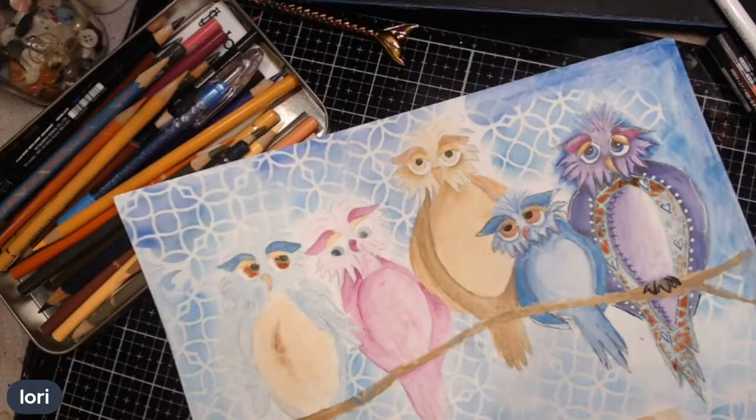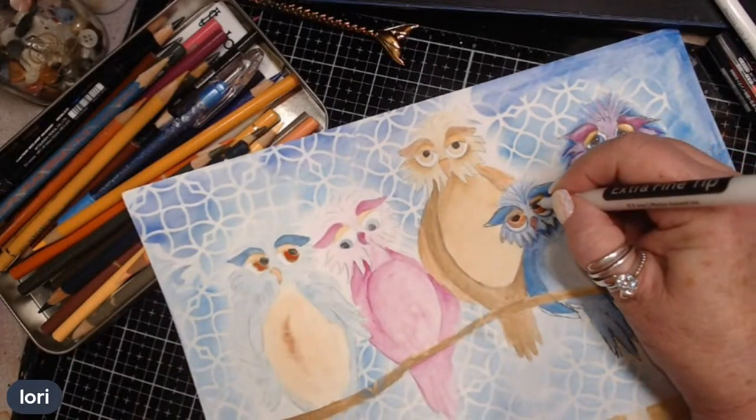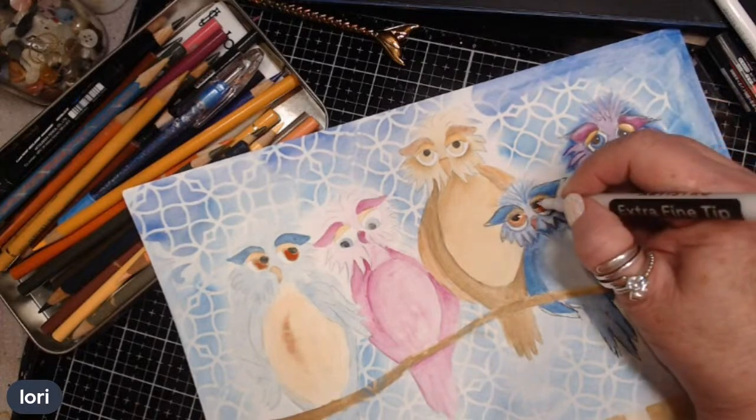Oh, Kelly Ann's paper quilling. She does beautiful, beautiful work.